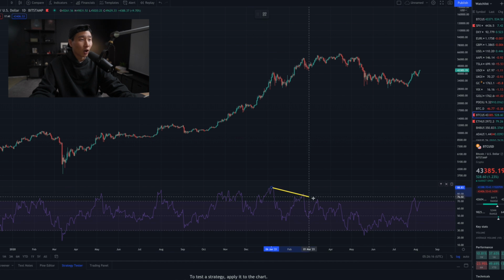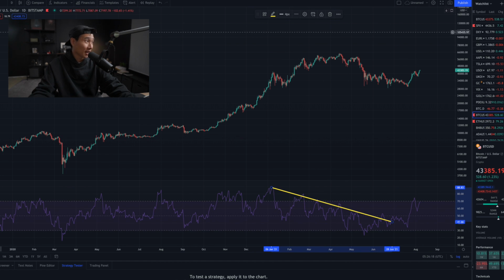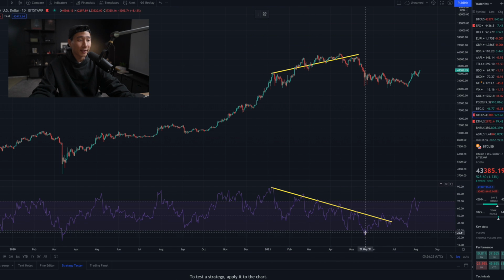Now with the RSI, you can also measure the double bearish divergences right over here, which is a trend reversal. And we can also say that there is a double bullish divergence right over here, which is another trend reversal.